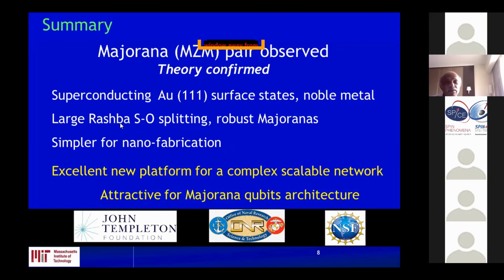Since the Rashba-Zeeman splitting is so large, on the order of 110 millielectron-volts, it's a very robust Majorana. We can actually operate at much higher temperature. Instead of 10 millikelvin, we can operate at almost half a Kelvin or so. That's another advantage we have. So what we think is we have an excellent new platform for complex scalable qubit development.